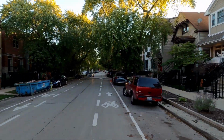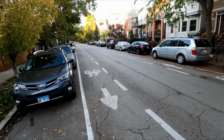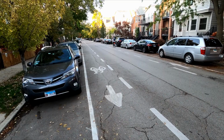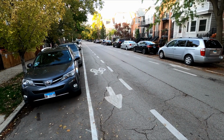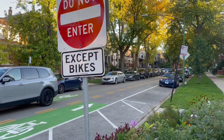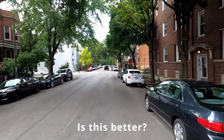You may be thinking a couple things at this point. You might say this atypical design calls for significant street signage, and there's going to be a steep learning curve. Or you might argue that it would be better to just make this a one-way street with a contraflow. Or you might be wondering if this is actually an upgrade over having a completely unmarked street. Let me try to address each of these.